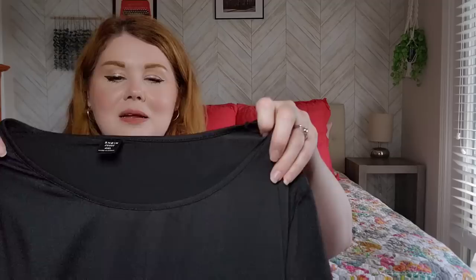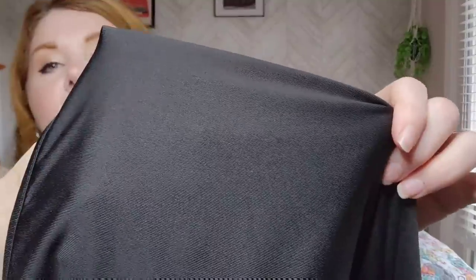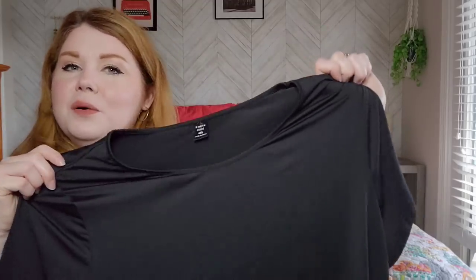This bra is a little tight. So I think, you know, with a different bra, it would have been fine. But it's a very clingy fabric, almost like workout type stuff. I don't work out, but kind of like that, like the sports bras and the leggings and all that stuff, the stuff y'all work out in, that's what this feels like. But again, I went with a 4XL.